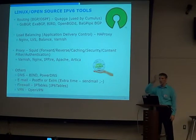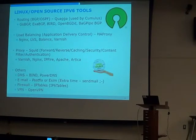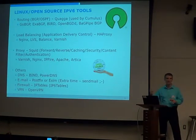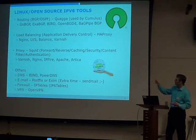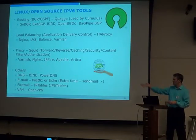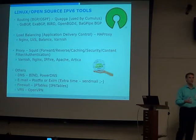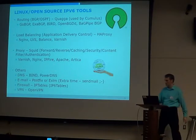And then I mentioned some other ones. Load balancing. I'm actually going to do a small demo with HAProxy. I don't do as much with this stuff, but my straw poll sense is that HAProxy is the most popular. Nginx is also really popular, and so is LVS. But just some ones you can look into if you're curious. And then for proxy, Squid is the most popular. Not necessarily the best performing, but the most popular. I put in some other alternatives, and then I just threw some other stuff in. So if you want to stick with open source, there are a lot of good options for this that all support IPv6.